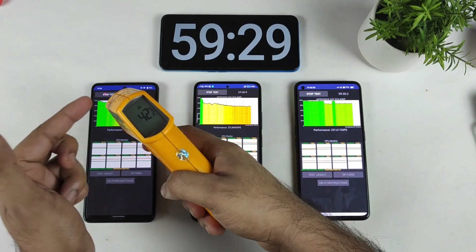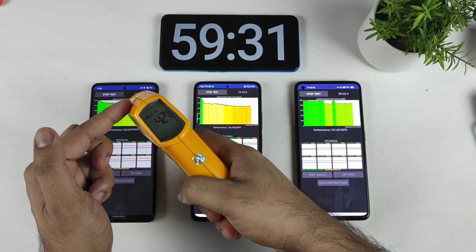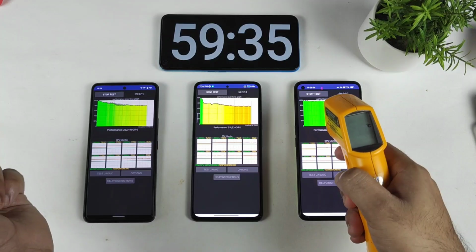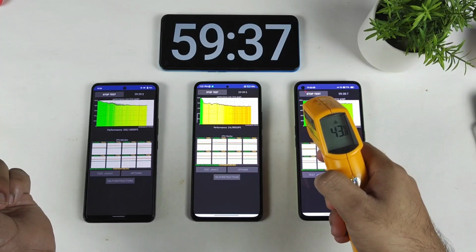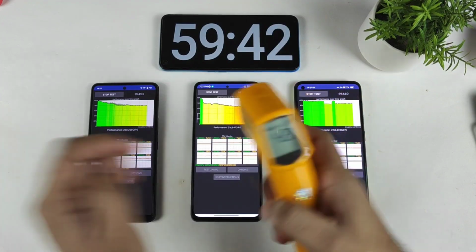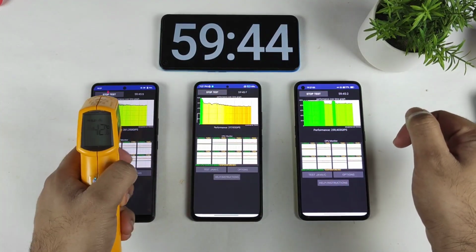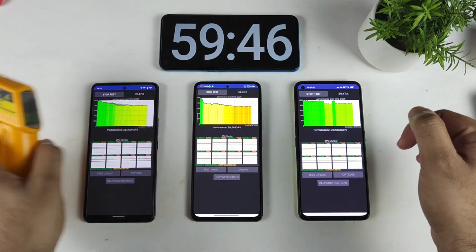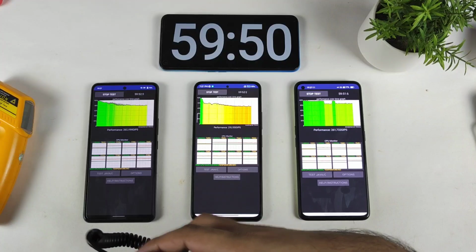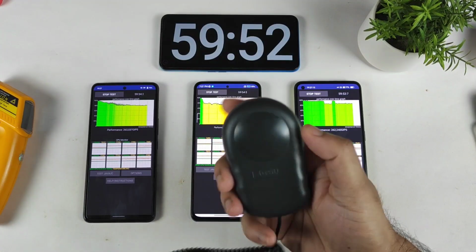And finally, the temperatures in the iQOO 7 device also reached 42 degrees Celsius. Mi 11X device reached up to 40 degrees Celsius, and the Realme GT Neo 2 43.8 degrees Celsius. 43.8 degrees, you can clearly see, friends, the highest remaining in this device, and the rest of the two phones are maintaining slightly lower temperatures. So finally we'll be able to check the temperatures, what's happening in the iQOO 7 device. Let's check exactly.